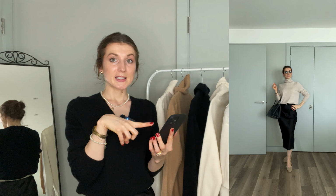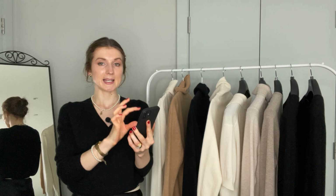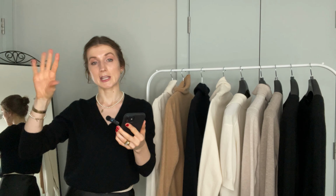I paired it with flats in here, but if you want to take it into late autumn winter, you can change that with a pair of boots, and then you add a black long coat. It can be a flowy coat or a slightly more structured coat, and you put a belt on top or not, and you're ready to go. It's a winter outfit. You can easily take this as a base and then make it for late summer, or top it up with more wintry garments to take it into winter.